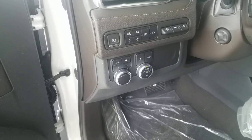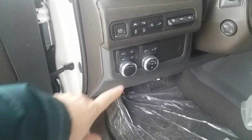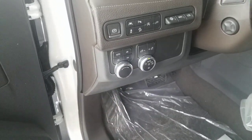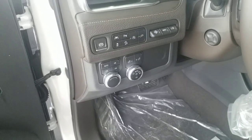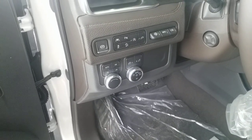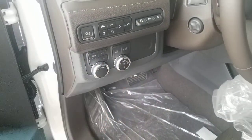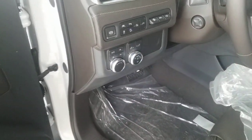Oh, I apologize. I don't believe this one has the air ride system, because you would have had a button there. So I misspoke on this one. But it is still a pretty nicely equipped Denali with the power sliding center console. We'll cover that in a sec. Your lights as well. And then jump in here and start her up.